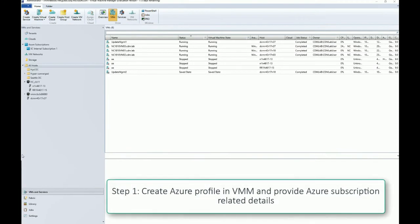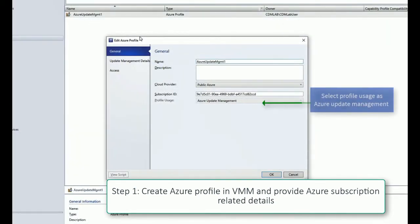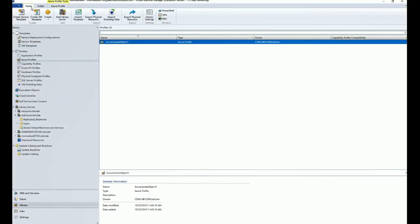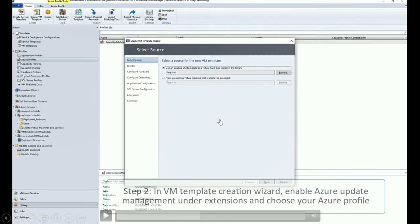Okay. So you create what is called an Azure profile in VMM. When you create that, you provide the Azure subscription information. There's already a profile here called Azure Update Management 1. You choose that profile for the kind of profile usage, which is Azure Update Management, and provide the subscription ID, the Azure automation account, as well as the workspace ID. That's already done in this case. Now, when you create a VM template, let me pause it here for a minute. When you create a VM template, you can associate it with the Azure profile that you had, which means subsequent VM deployments using this VM template will be linked to Azure Update Management, and then you can set up policies in the Azure portal for patching those virtual machines.